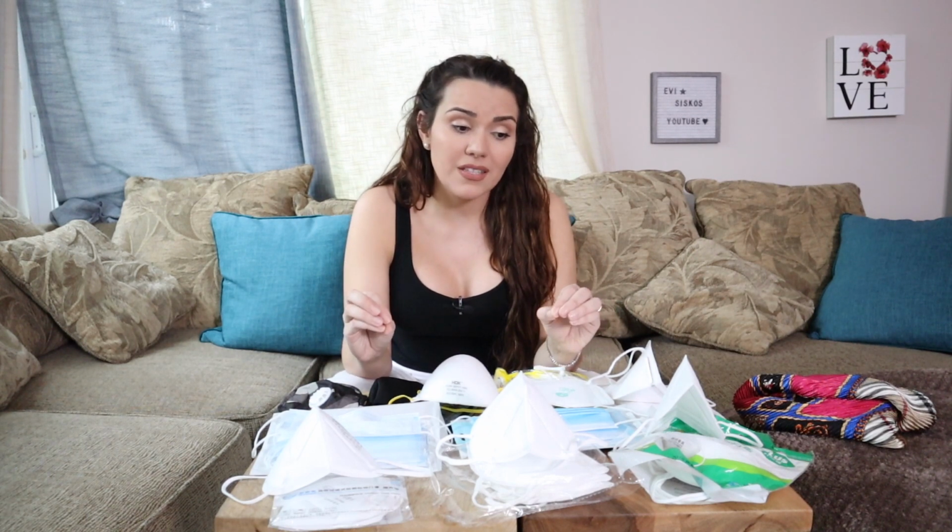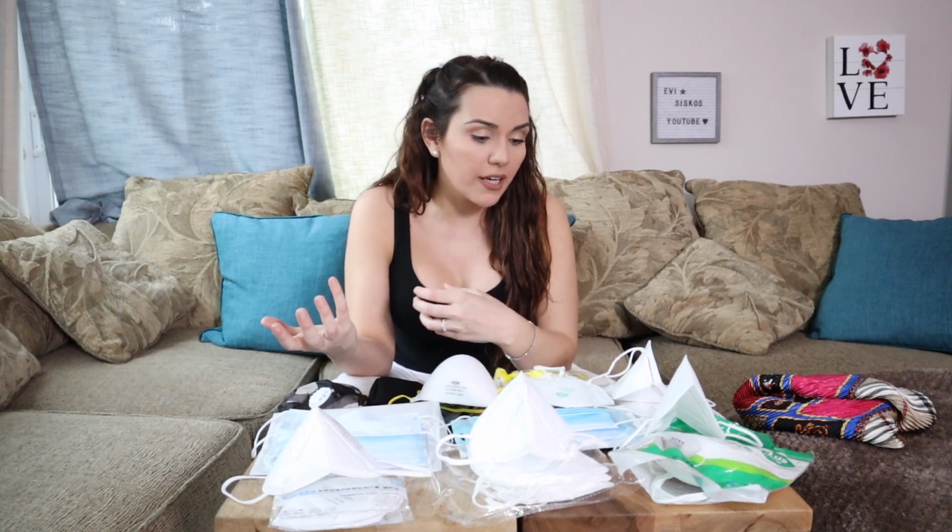Now, I know a lot of people are asking, how do I get my hands on masks? We actually got our hands on these masks because my husband has different businesses, and he has a lot of friends that are distributors, and we ended up buying some of these for ourselves and for our families, for when we go to the supermarket, just to be safe, because we don't want to be going out without any protection.